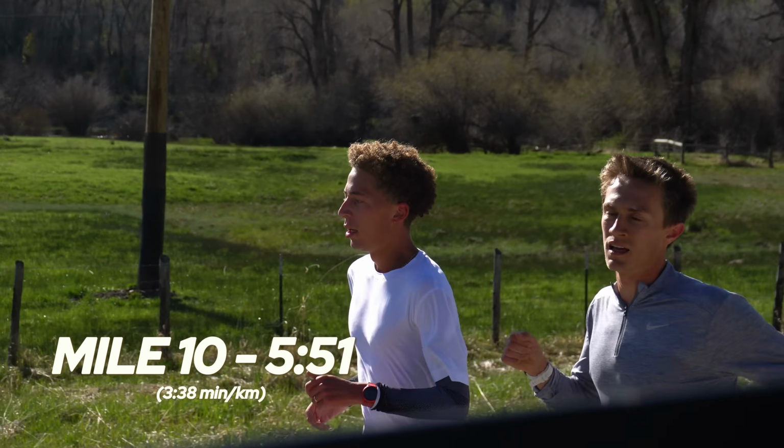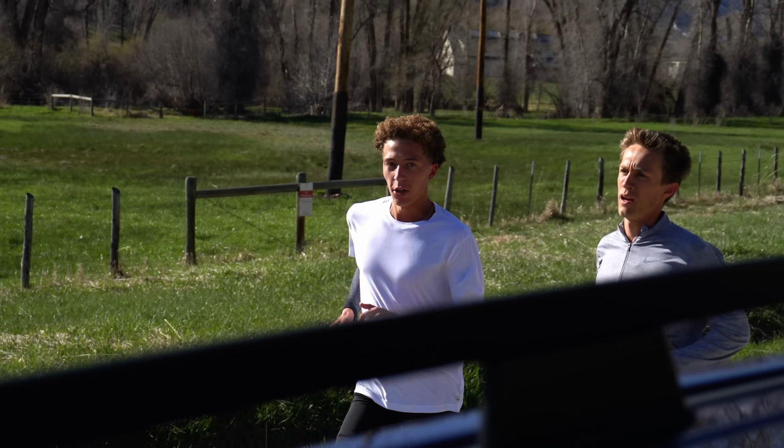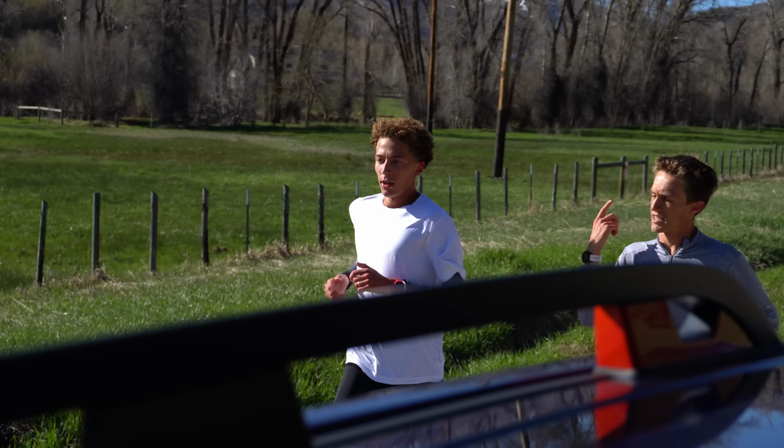There's cars. We're gonna be on this road for another mile and a half. I'm only going 18, you're going 20, right? Yeah, so I'm gonna flip and then just add on.